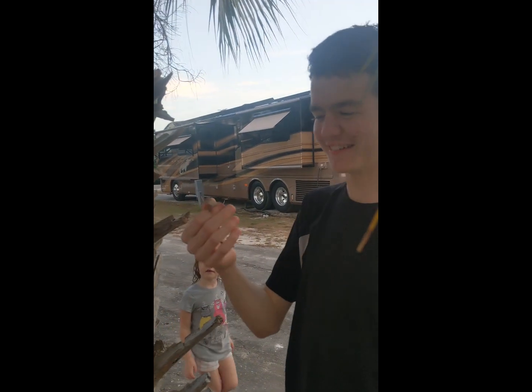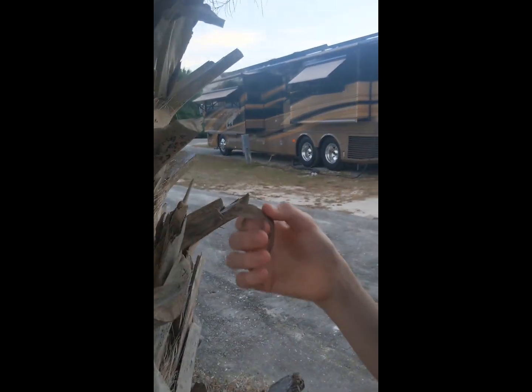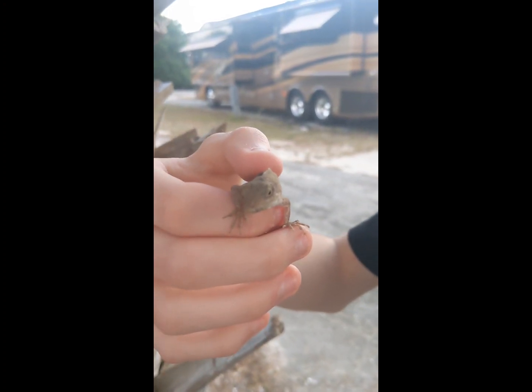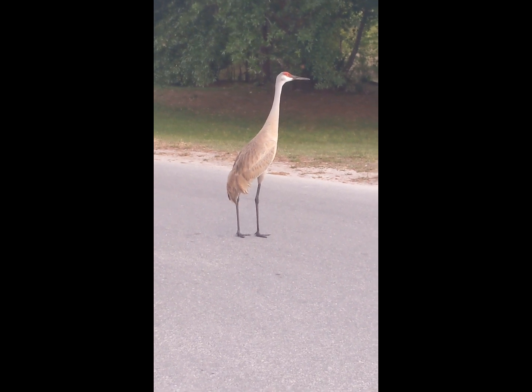What you got, Charlie? A lizard. They like to hide in this tree. Oh, what? Look at it, let me see. Charlie. Wow, pretty cool. Can I look at him? They like this little palm tree here. Oh, there he goes. There he went. No. Here's some more wildlife here, living at the park.